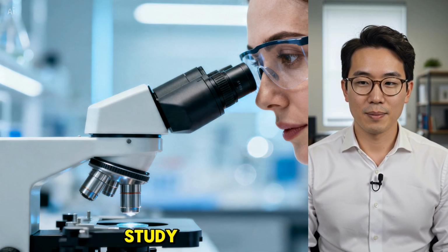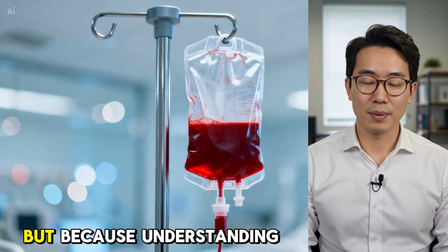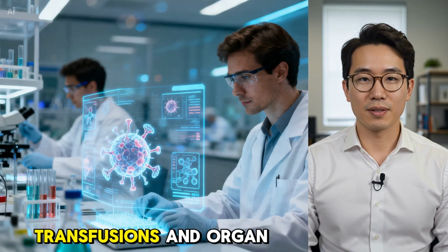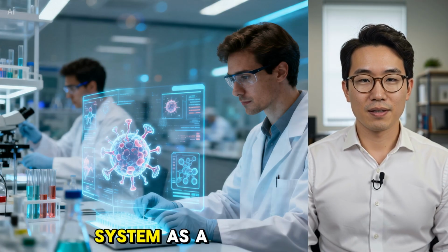Scientists continue to study blood type today, not because they believe it defines who you are as a person, but because understanding it better could eventually improve how doctors predict disease risk, how hospitals manage transfusions and organ transplants more safely, and how researchers understand the human immune system as a whole.